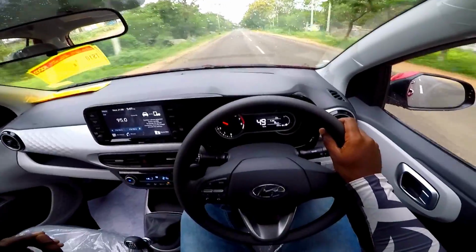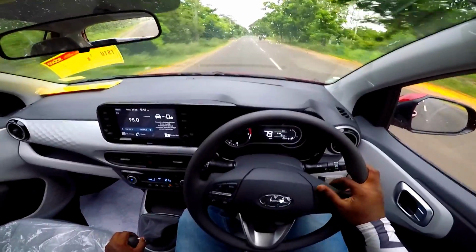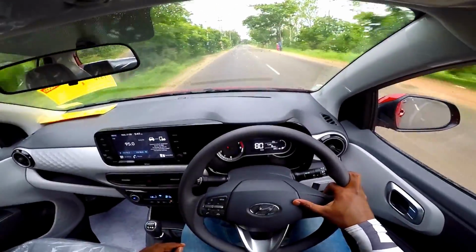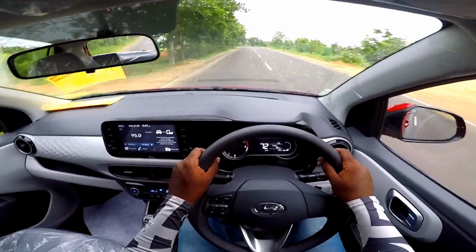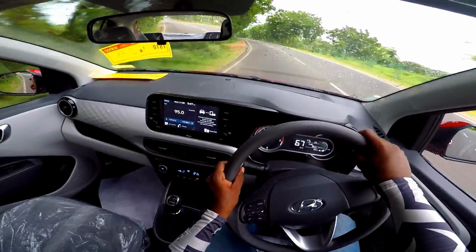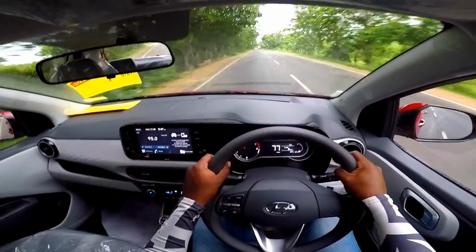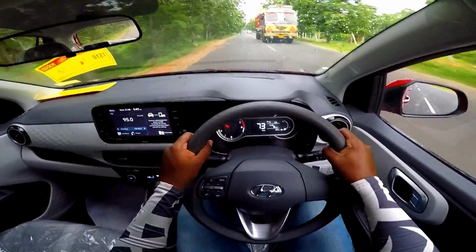Second gear, baby, give me that sound. Revs all the way up to 6,000 RPM. Wow, man, seriously impressive. And it's very fun, like pure driving pleasure kind of a thing in this segment. Suspension, you beauty. They've got it absolutely bang on. Let's check out the brakes as well.